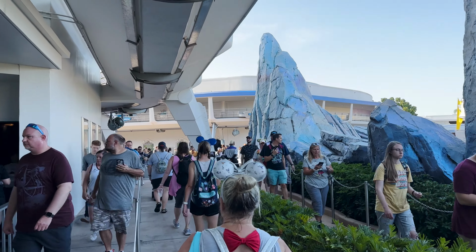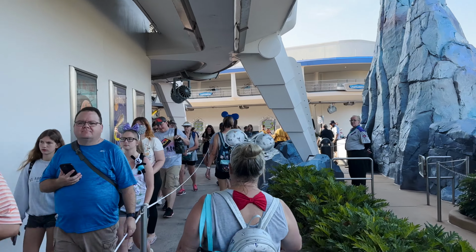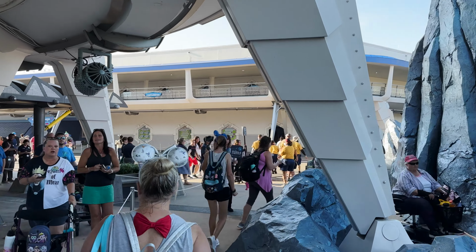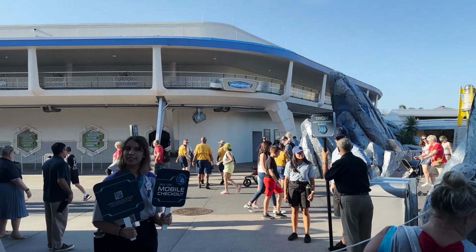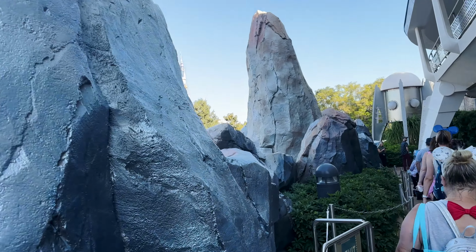Oh, rope drop, guys. Opening ceremonies have commenced at the Magic Kingdom on April 4th, 2023. Opening day for Tron. Super excited to be here. It's gonna be a good day. We're moving. This is very good news. I was thinking this line was gonna take forever. Merchandise event right there. One of my favorite views of the castle coming up.